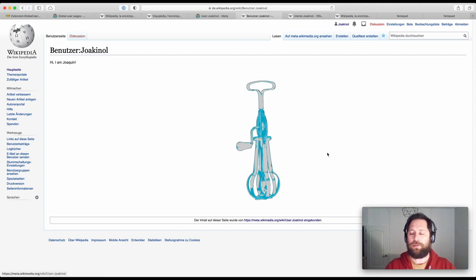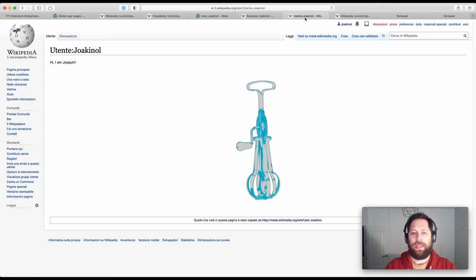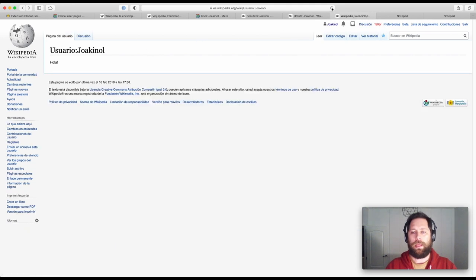And a link to the global user page. We can do the same thing on Italian Wikipedia, for example. And if we check Spanish Wikipedia, our existing user page is still the same. To finalize, let's hear some quotes from some users.